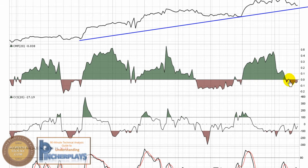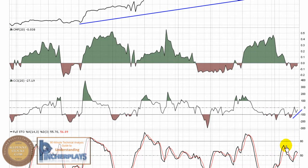Money flow shows that buying pressure has been primarily dominant throughout the whole length of the chart, which is 9 months. Selling pressure is a little bit greater here recently, trending right around 0. But we'll look for that to break back through that 0 marker, get back up in the green.